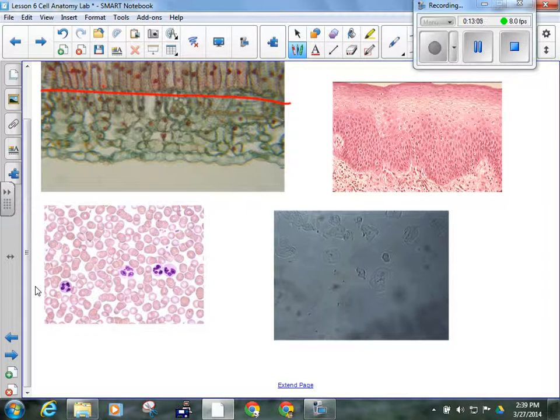Now, a couple of tips on the red blood cell. Red blood cells are non-nucleated. That means they do not have a nucleus. They are rare in your body, but they do not have a nucleus. You will not be able to label very much on the red blood cell. As a result, the red blood cell should not be included in your analysis.